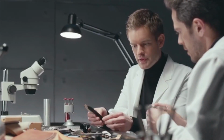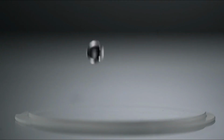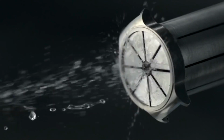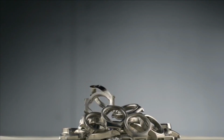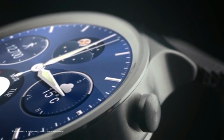We are fully aware of the desires of our consumers. They appreciate true craftsmanship, as in the making of luxury watches. We've chosen sapphire glass as the watch surface, the same material as in other luxury watches. The smooth stainless steel unibody is meticulously made by a multiple of procedures, with masterful polishing, which gives it an even richer feel. A smartwatch, of course, needs to be smart within.